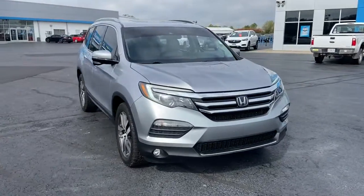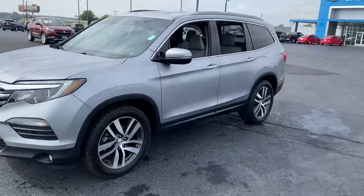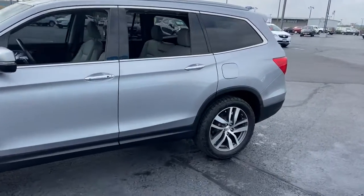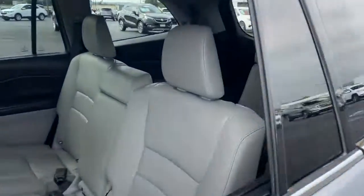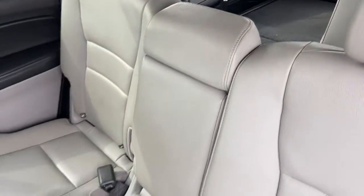Looking for your dream car? It could be the 2018 Honda Pilot. With less than 90,000 miles on the odometer, this vehicle provides excellent value. Give in to your craving for an SUV that's both rugged and refined.